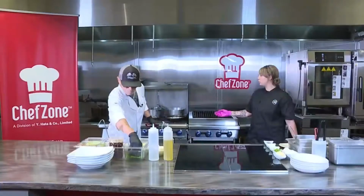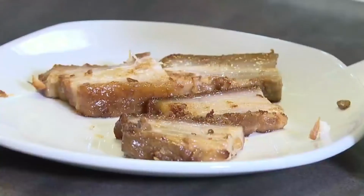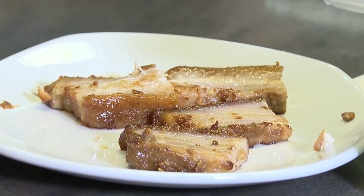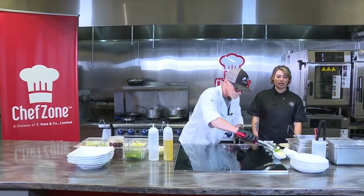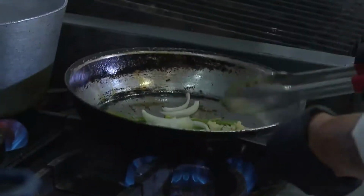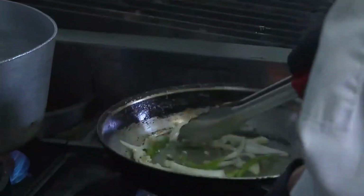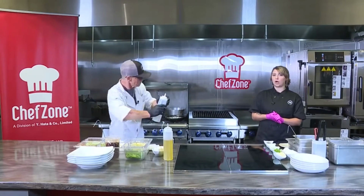What's step 2? In the same pan he is using to cook the pork belly, he's going to drop in his jalapenos and onion. Just kind of cook that down a little bit. And once he's done with that, he's going to add in some garlic. Beautiful. Maybe get a little bit of wine.